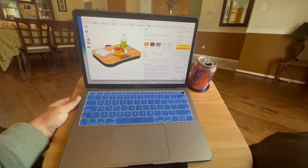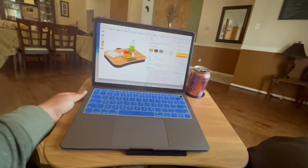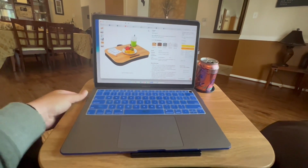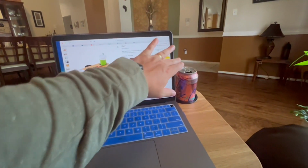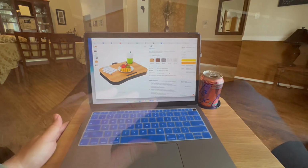Here's a user's eye view of the desktop. It's nice and light. It has this cushion underneath. It has a bar here at the bottom to keep your device in place. And as you can see, it's got the cup holder so I can keep my beverages handy.